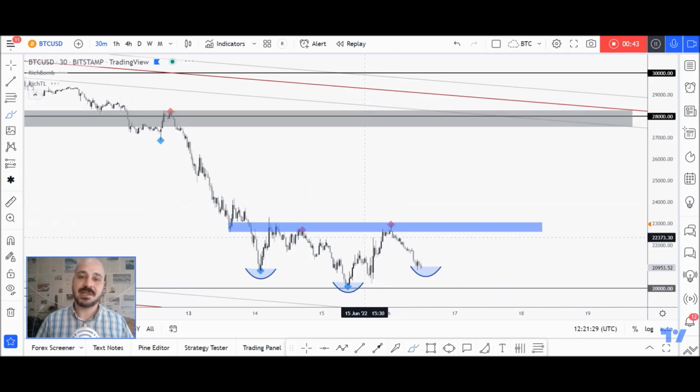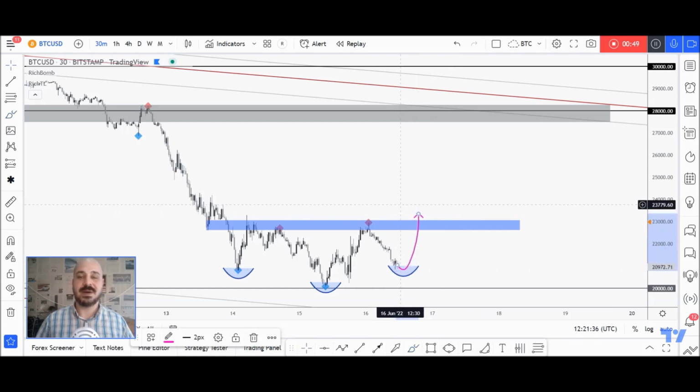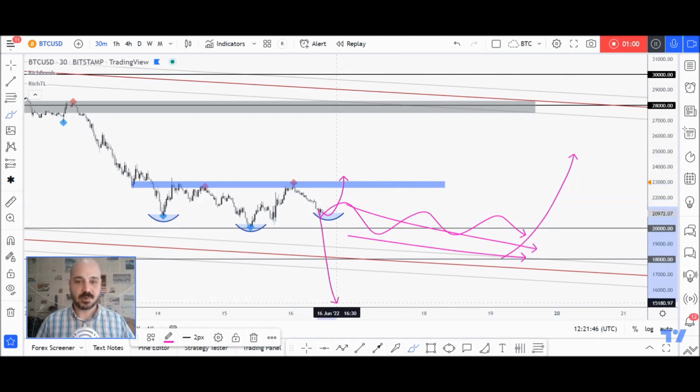If we zoom into the M30 time frame, you can see that Bitcoin is forming an inverse head and shoulders pattern, while waiting for the bulls to take over by breaking above this area with a momentum candle close. Meanwhile, Bitcoin can still trade lower, dive inside the support zone. In this case, we'll also be looking for buy setups. Of course, unless it's broken downward, then a movement lower would be expected.